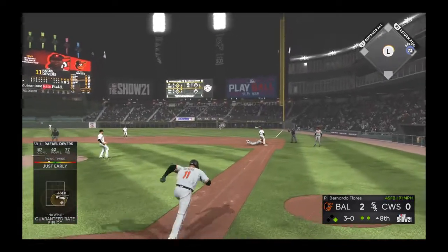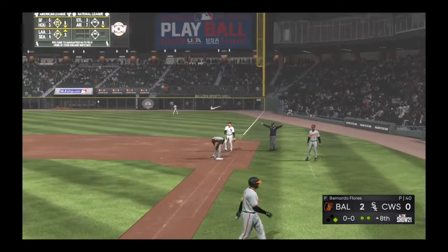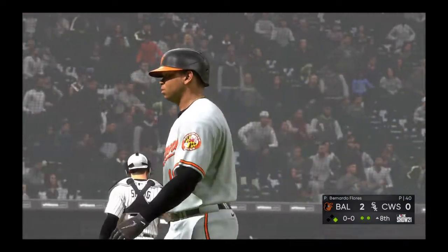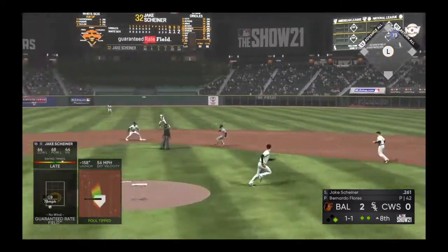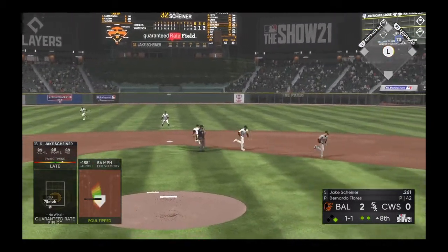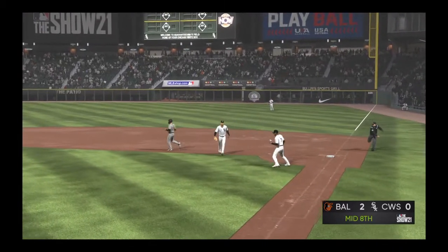With 1 away, Devers, a rocket that is caught. They don't double him up. Good base running there by Urias to get back on the line drive there, but bad base running here as he is going to get picked off. He's hung up in the pickle here. They're going to tag him out to end the inning. And an opportunity lost there as it's now going to the bottom of the 8th.